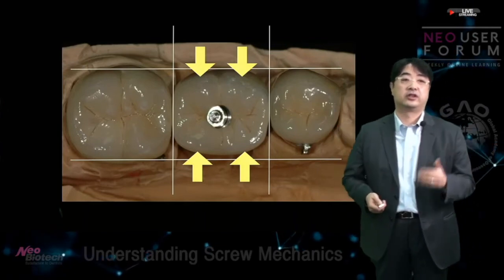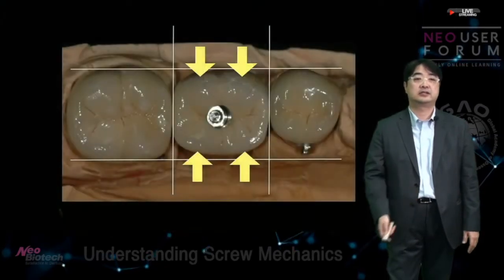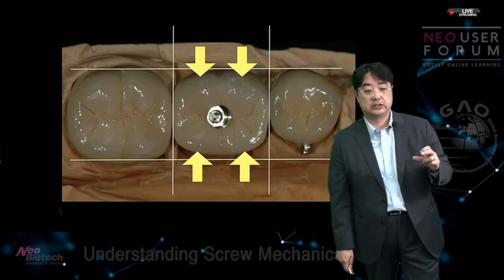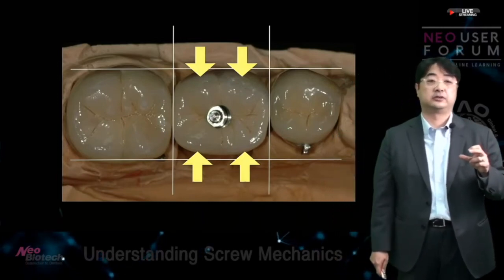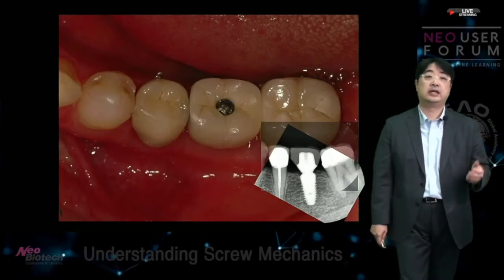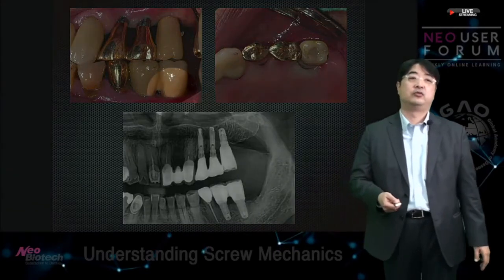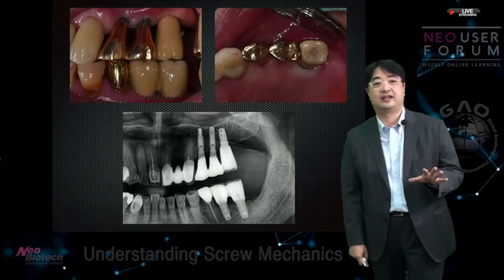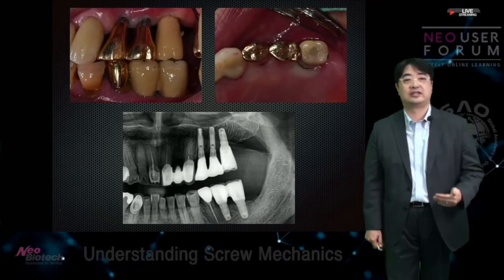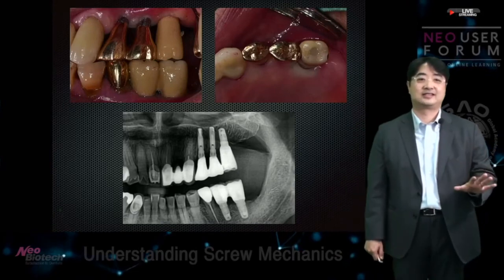Okay, so this is one of my cases, and I made the crown like this. I tried to reduce the buccal lingual dimension, or in terms of occlusal table. Okay, so this is how it looked at the end. At the time, a long time ago, this is what we used to do. We call it hygienic type of restoration. But I don't do this anymore, right? Nobody, I think, in the world does this anymore.